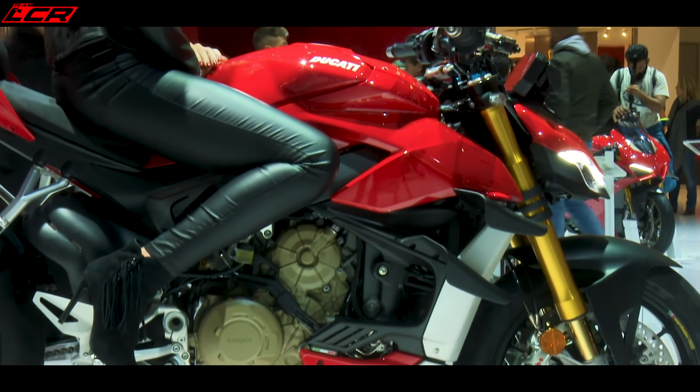KTM have the Wasp headlight. It seems that Ducati has gone with the Ant. Definitely an ant-like resemblance to the front lighting cowl. This bike will be available in 2 versions, a standard and the S.